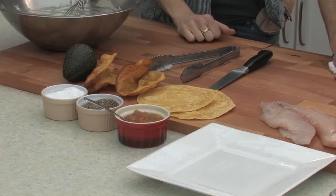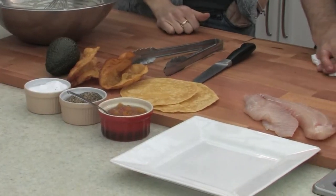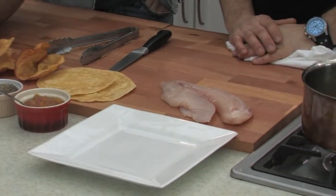We're back with Chef Mark in our TERRA kitchen here this morning, and I see that we are about to make fish tacos. We're gonna make a fish taco. Love fish tacos, one of my favorite things. So yours are a little different though. Are they?